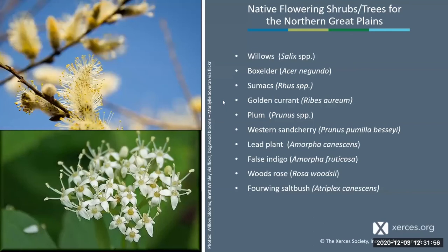So some native flowering trees and shrubs of the northern Great Plains I wanted to mention are willows, box elder, sumacs, golden currant, plum, western sand cherry, bladder plant, false indigo, woods rose, and four-winged saltbush.